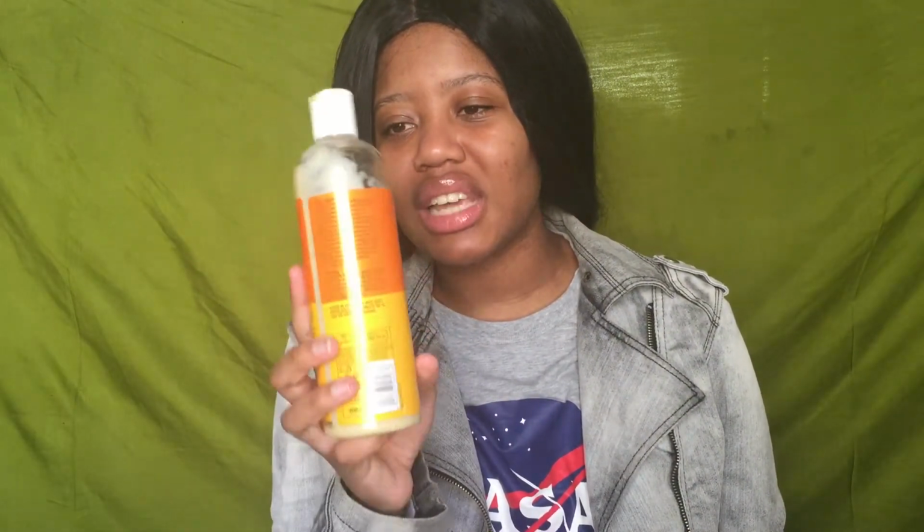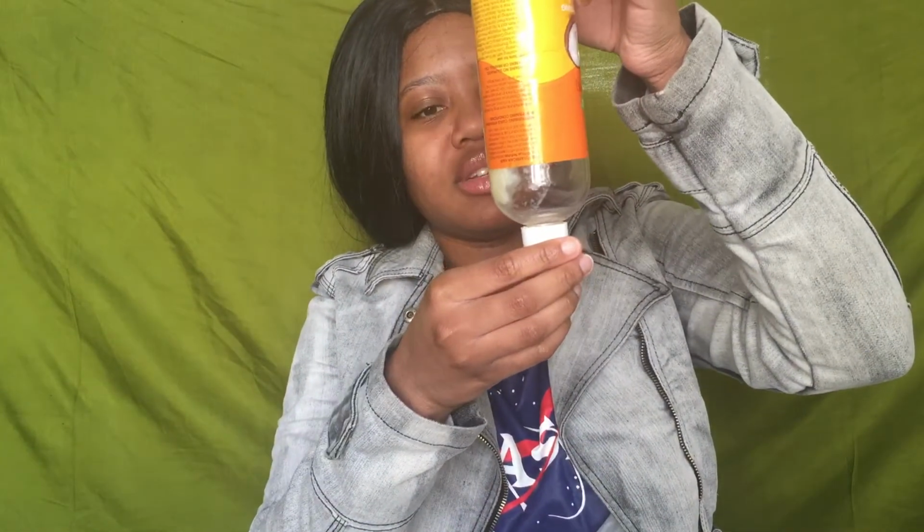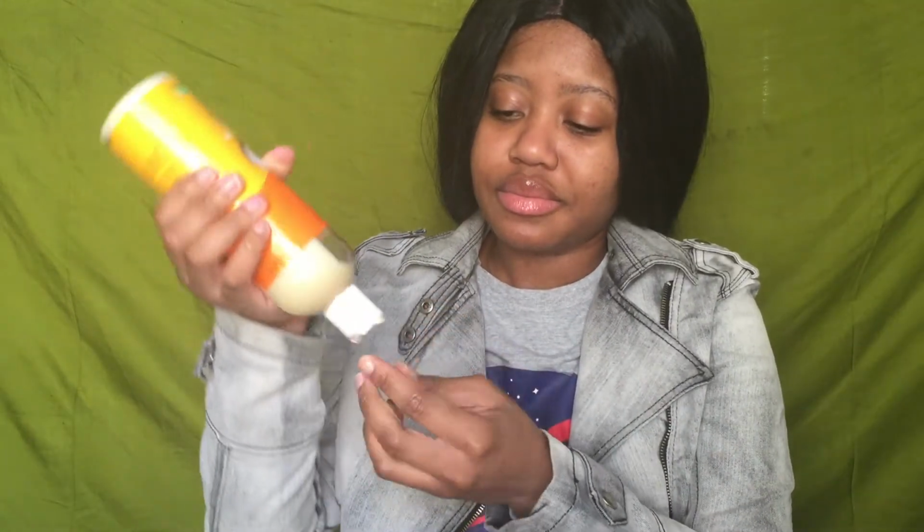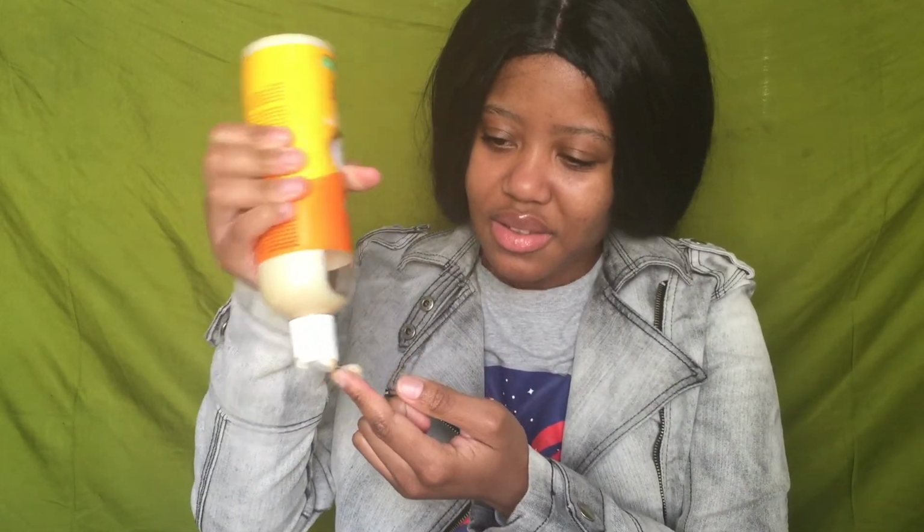What else? Yeah, I love the conditioner. It's a nice cream. Even as I'm tilting it here, it takes very long to move because it is very creamy. Let me see if I can squeeze some out. Oh, I can. Okay, so here's the texture of it, as you can see. It's very softening and hydrating. I just loved it. Let me just put it inside here.